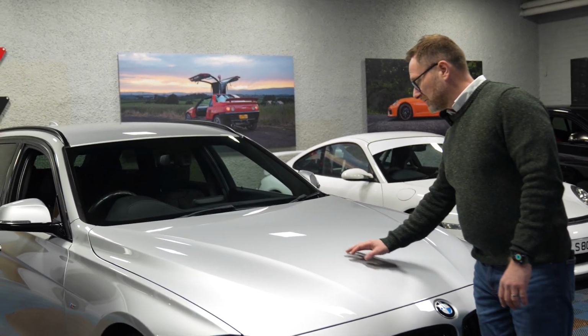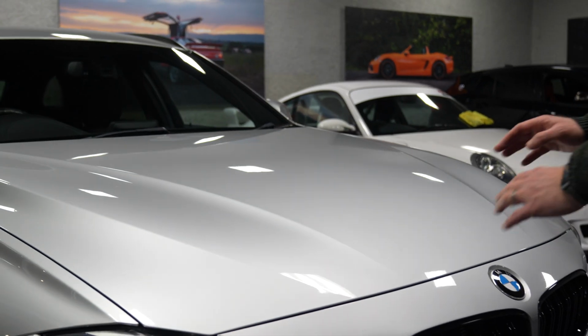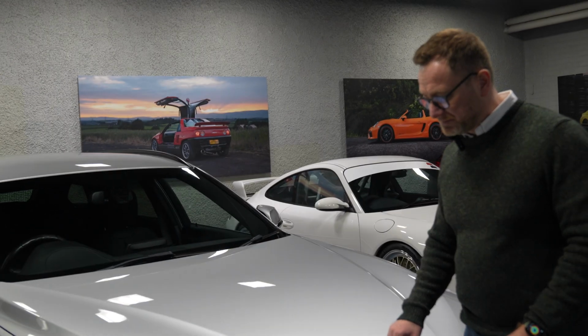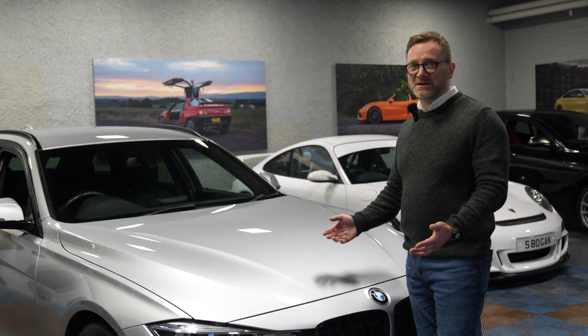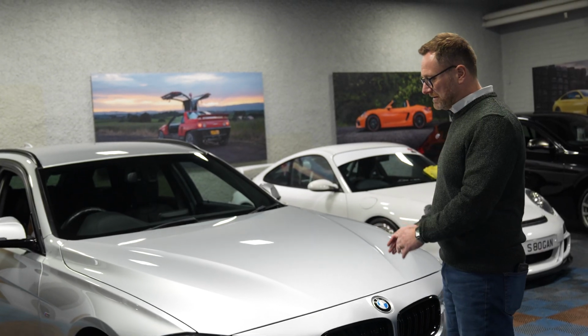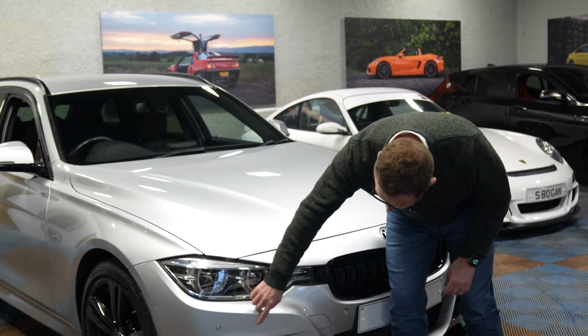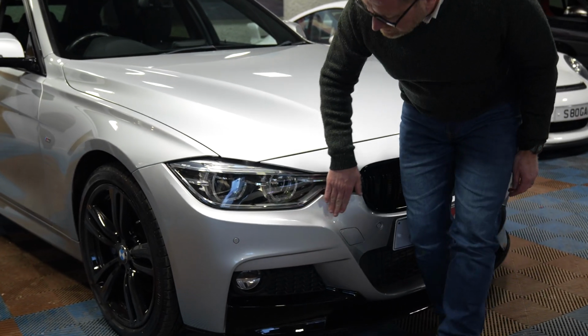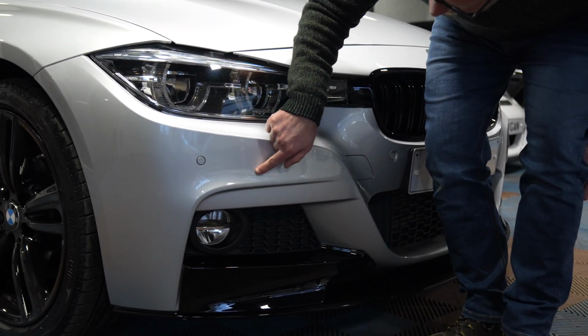Over the bonnet, as far as stone chips go, we tend to find these aren't usually that bad because of the angle of the bonnet. You know, it's Mark 7 Golfs, because the bonnet slopes down, it can be really, really bad for chips. The F-Series cars generally don't seem to be too bad. Where they pick up chips is down here, because it's obviously pretty flat, but it's all pretty clean. A couple of very small, tiny little marks here.